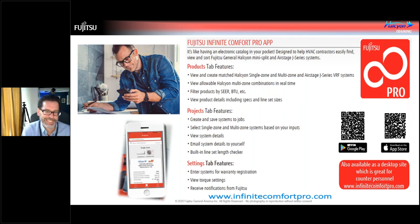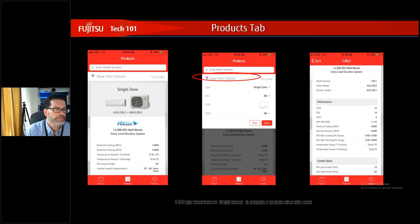Now think about what I said. If you have access to this app, so do homeowners. So you've got to be prepared for what they know. They're educating themselves. All right. www.infinitecomfortpro.com. That's the app, the website approach. So three tabs: products, projects, and settings. It's very simple, and it's packed with so much information to make sure we don't screw up from the initial walkthrough.